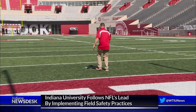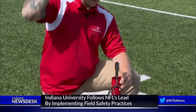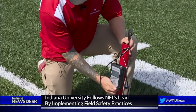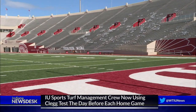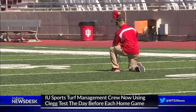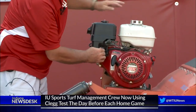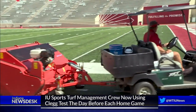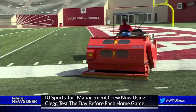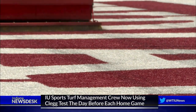This year, the group started testing Memorial Stadium's field the day before each game. They want to get a reading under 200. Not bad, 89. Treadway says the stadium's field typically tests pretty well, but if it didn't, just like the Colts crew, they have ways to fix it. You either have to add more crumb rubber, which can help to soften, or you can run machines over it that break it up and relieve that compacted material.